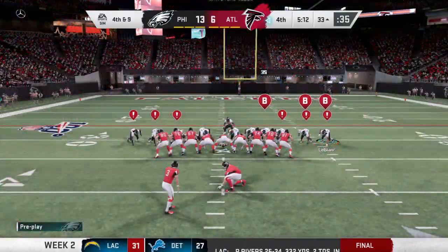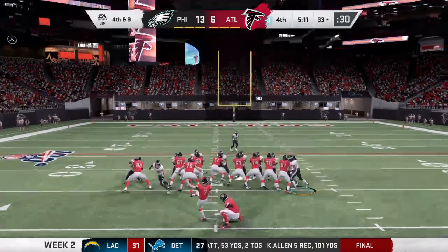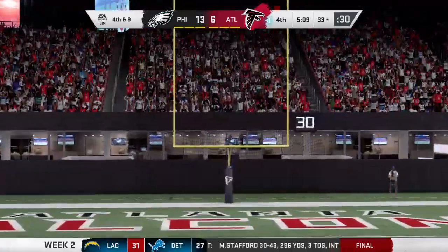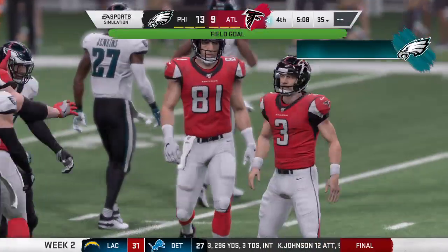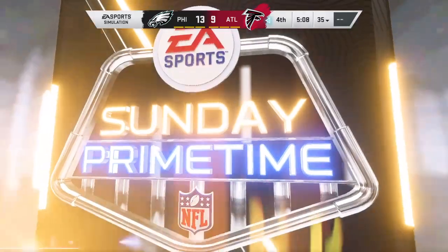So on 4th down, out trots the kicker in a big spot here. From the left hash, it's an even 50-yard attempt. And this one is right down the middle. And that'll bring him back within 4.